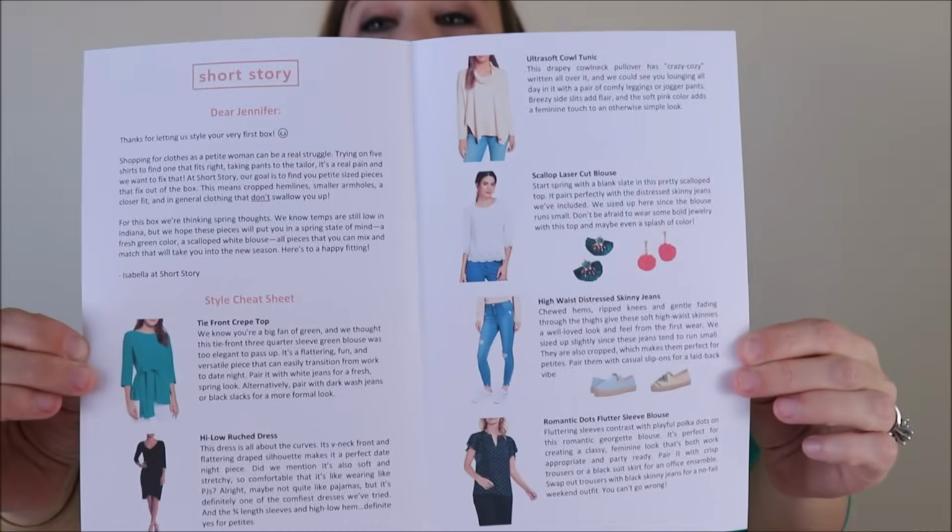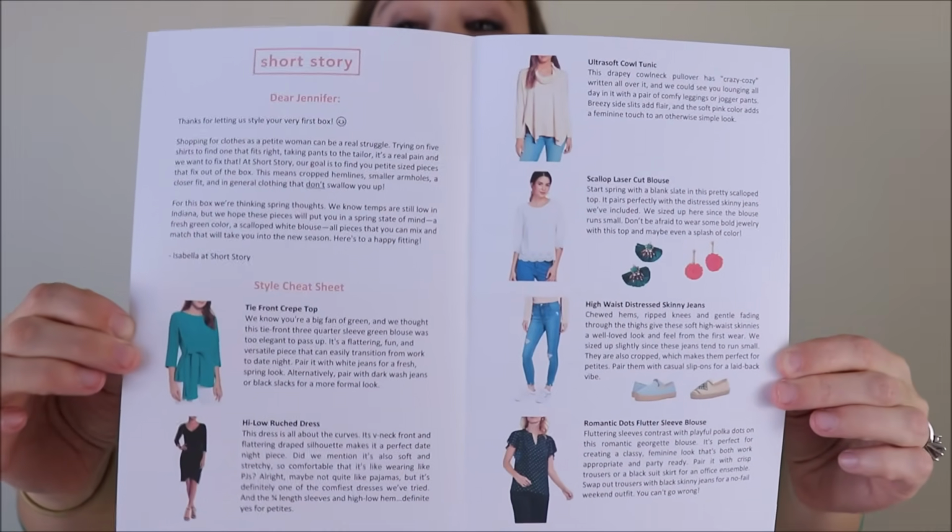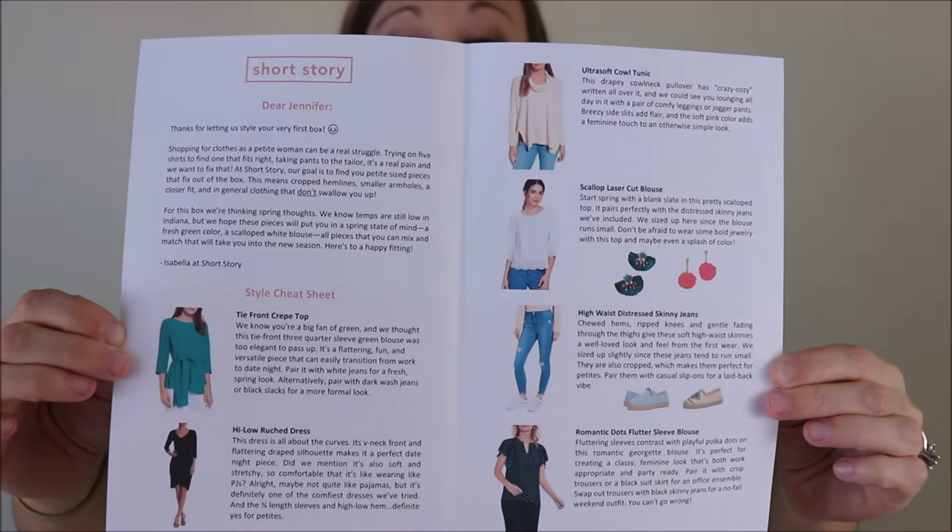For this box, we were thinking spring thoughts. We know temps are still low in Indiana, but we were hoping these pieces will put you in a spring state of mind. A fresh green color, a scalloped white blouse, all pieces that you can mix and match that will take you into the new season. Here's to a happy fitting. Isabella at Short Story. Okay, so I'm going to hold this up for you if anybody's particularly interested in reading about the pieces and what she says as far as styling them.